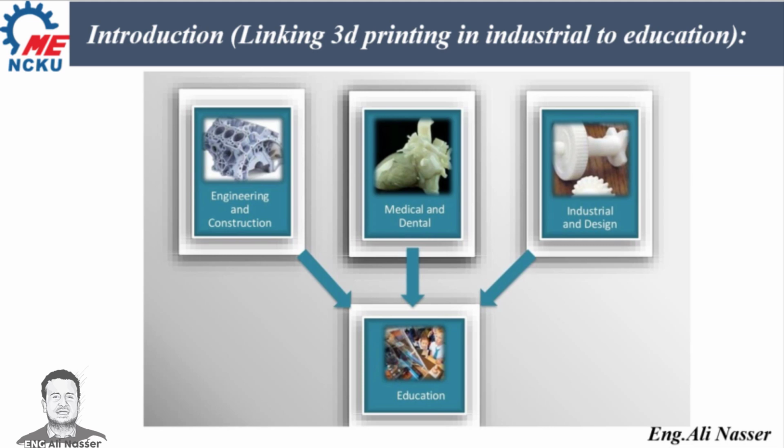Indeed, 3D printing has the potential to revolutionize the way we make almost everything. As President Obama said in 2013, 3D printing can make almost everything.